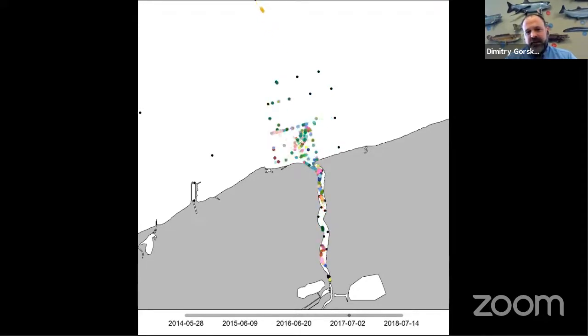This is a great example of this population, which can come and go as they please up and down into this river, either for breeding or feeding, and then go back out into the lake.